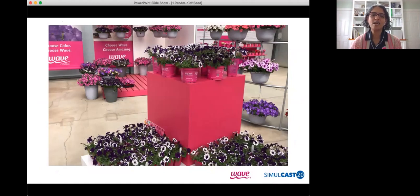Here is a grow out for cast, and you can see how plants have bicolored flowers on the same plant. And just like other varieties that are bicolor types on the market, the flower coloration depends on numerous factors, such as PGRs, temperatures, and light intensity.